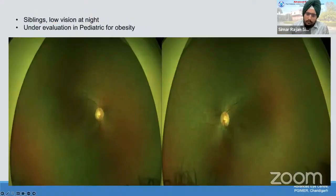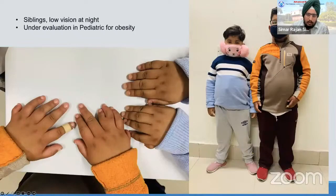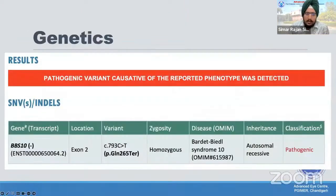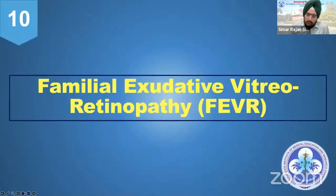Syndromic rod-cone dystrophies, you need to look at the patient as a whole. This fundus may look like a typical retinitis pigmentosa, but when you look at these two children, you can see the kind of truncal obesity that is present and the presence of polydactyly. And sometimes the parents may have gotten these extra fingers removed, so you need to ask that history particularly. So this is typical of syndromic rod-cone dystrophy, Bardet-Biedl syndrome. Also ask about hearing loss, that may indicate towards Usher syndrome.